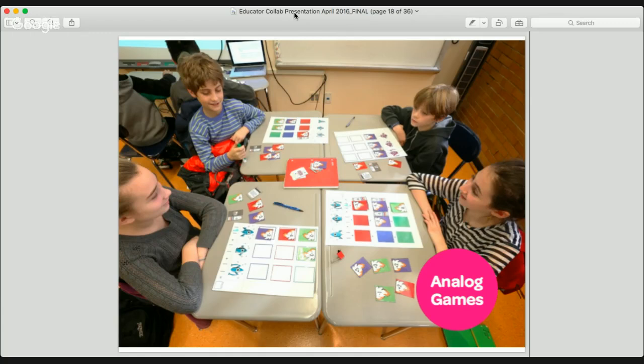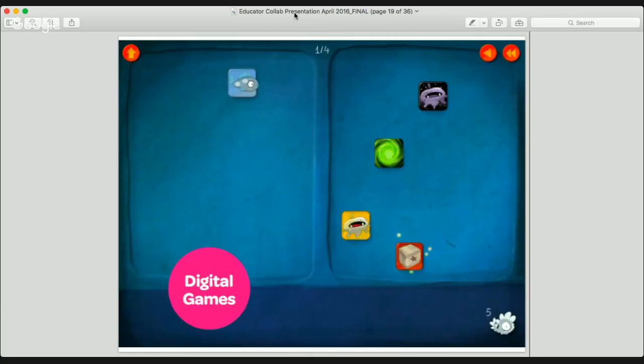So analog games, I mean, we've all played them. They're board games, card games, performance-based games. You can create an analog game just using human bodies in a room. And we find that analog games are really great things to do with kids because they're highly modifiable and changeable. So when you design an analog game or use an existing commercial game in your classroom, you can immediately change the rules, add components, have kids step into the role of designer because the materials are right there in front of them. The next area is digital games.